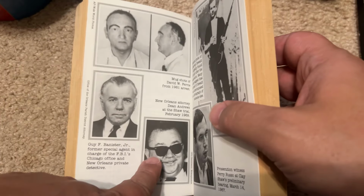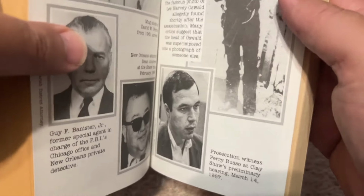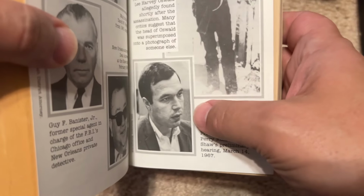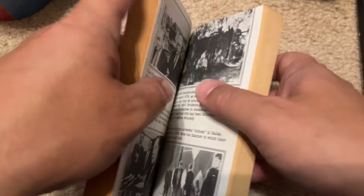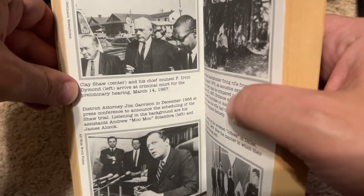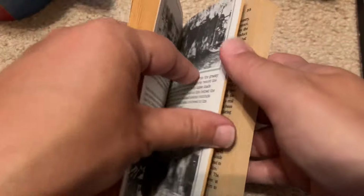Once again, these are all mysterious characters. Clay Shaw is a mysterious character. Guy Bannister here is. That is Dean Andrews. He was the first attorney who was called for Oswald. Perry Russo was one of Jim Garrison's witnesses. He was not a very good witness. He claimed later that Jim Garrison had used drugs on him to get testimony. Jim Garrison's case was not a very good case.